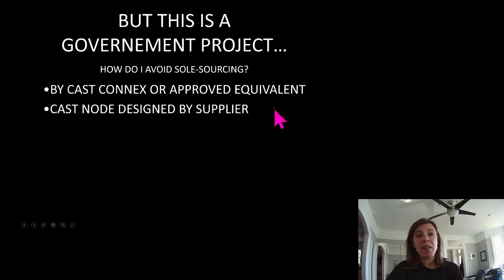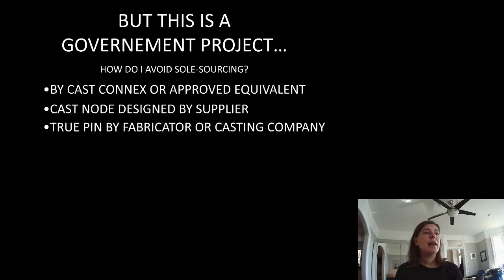And then they'll ask you for a list of suppliers, and there are other people that can make them, but they might not meet the aesthetic requirements that you need approved. So you've met the mandate of the contract, but it would probably end up going back to Cast Connects. A foundry could bid on it on their own, but it would be more expensive. So you've met that criteria.